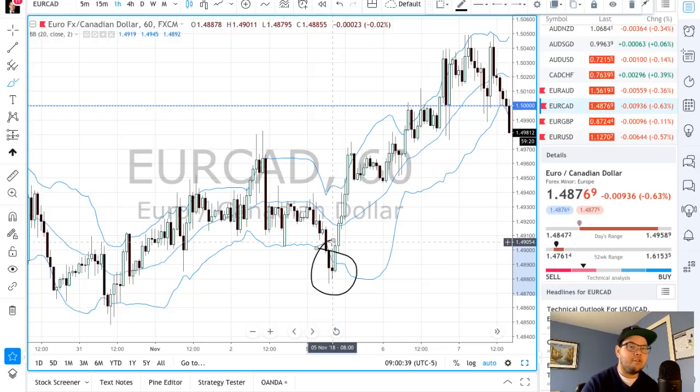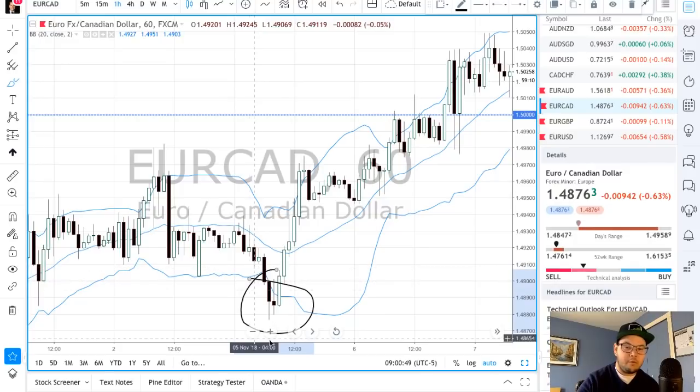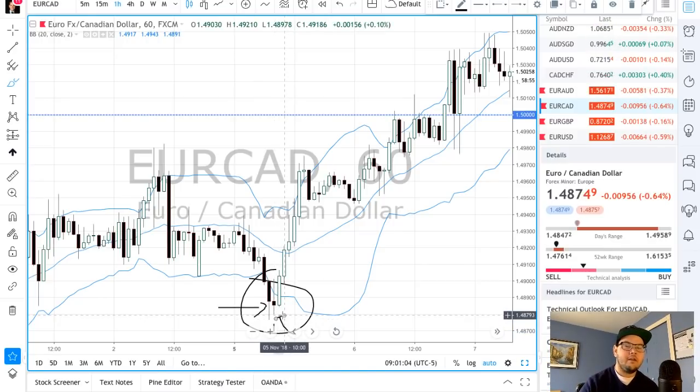Could mean that price could shoot down really fast, or that it's going to reverse. We don't know, and that's why we want to combine things. So I combined the engulfing candles. Look at what price did when it broke down this Bollinger Band here. We had this first candlestick, bearish, a second one, kind of an indecision candlestick, and then it turned into an engulfing candle.